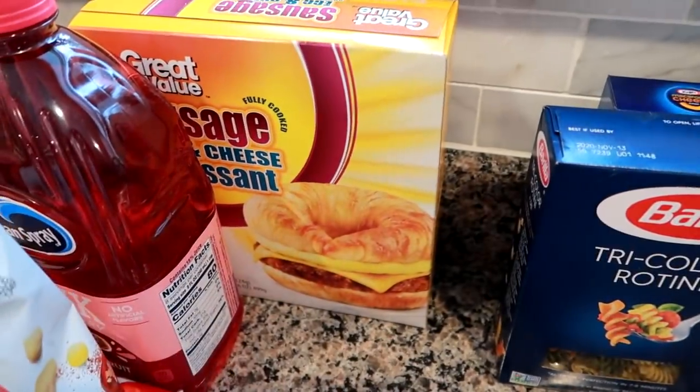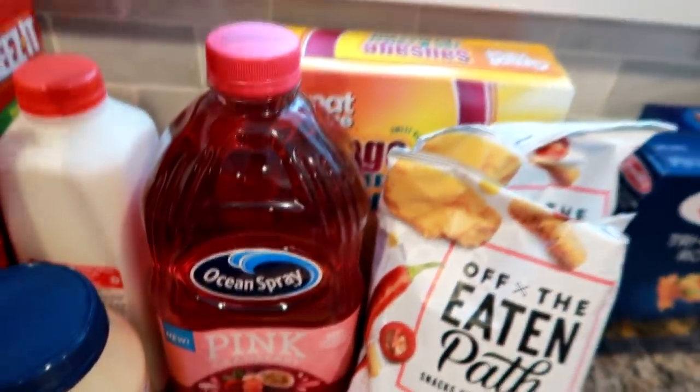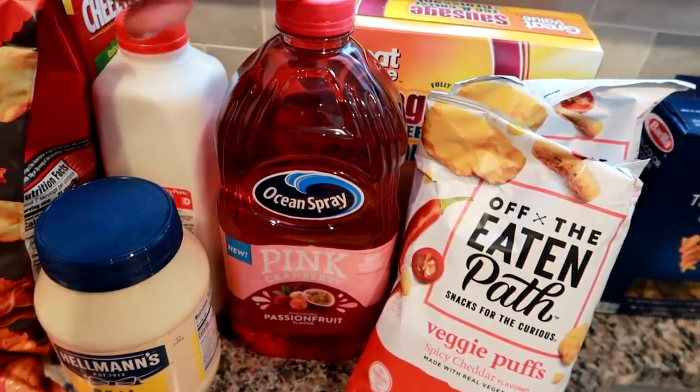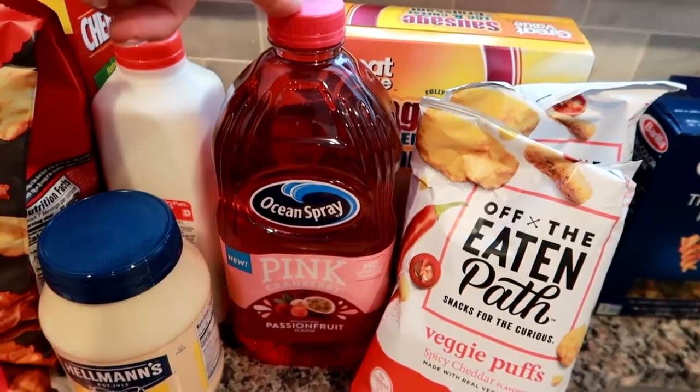I got breakfast sandwiches for my husband. These are the Great Value sausage, egg, and cheese croissants. I got the pink cranberry passion fruit juice. I got one of these a couple weeks ago, and it's really good. I like to have a small little glass, and sometimes I'll throw a splash of seltzer, like Spindrift, in with this to make it a little bit sweeter.